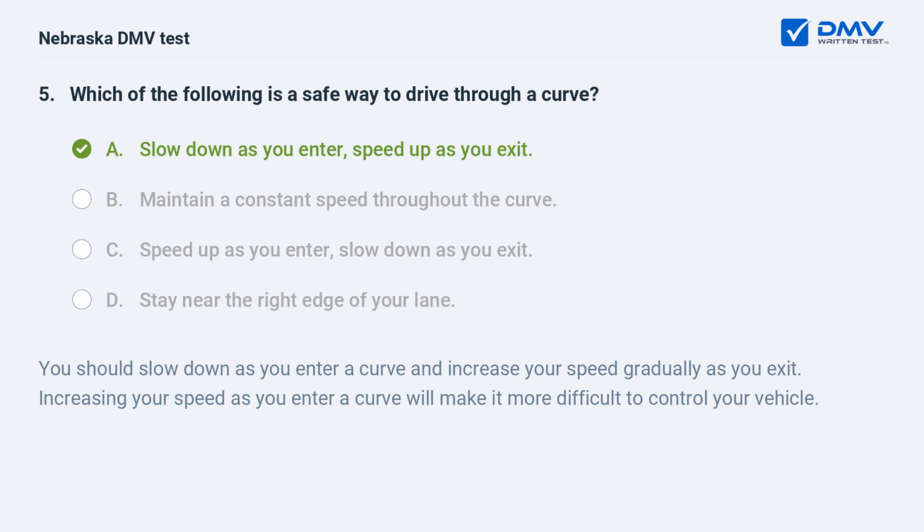You should slow down as you enter a curve and increase your speed gradually as you exit. Increasing your speed as you enter a curve will make it more difficult to control your vehicle.